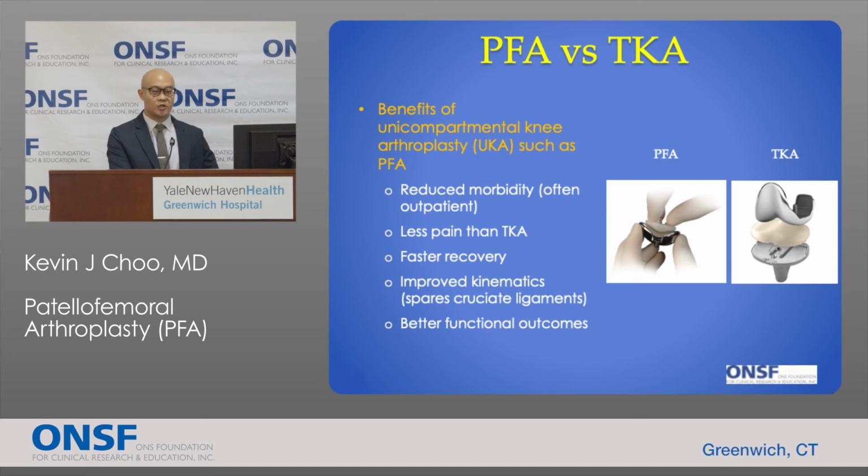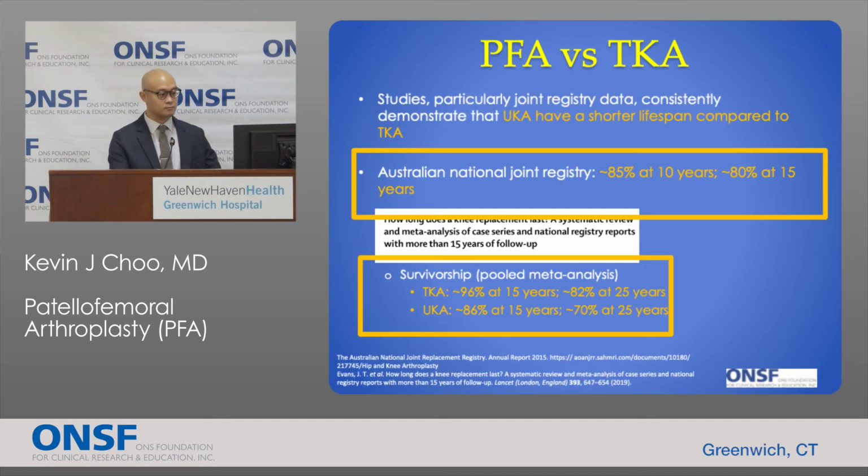Here again, you can see some clinical pictures of what a PFA looks like to the left, and then a total knee arthroplasty to the right. In regards to studies that look at PFA versus total knee replacement, again, you have to look at overall the differences between any partial joint replacement procedure, or UKA, versus a total knee.